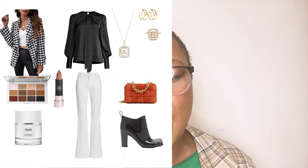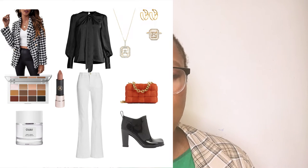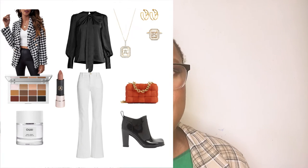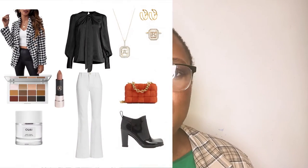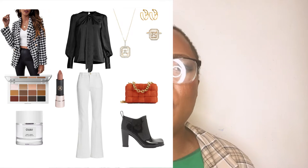For the third look, I believe I opted for white flared trousers, this time around also in denim, but this time I styled it with a silk top. I believe the silk top can also be celebrated this autumn winter season, and the black silk top is just perfect to finish this look. And I'm also using the same boots, because we're being practical here, so I'm using the same boots from the first and the second look.